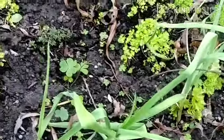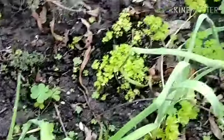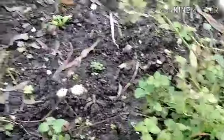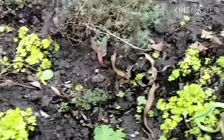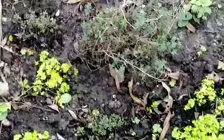What else is growing in there? You can't see it, but it's a lot of herbs in there. And it's doing well, even in this cold. Maybe I'll go back to it, but it's a lemon balm plant. I think I have about two of them in here, and they're doing well.